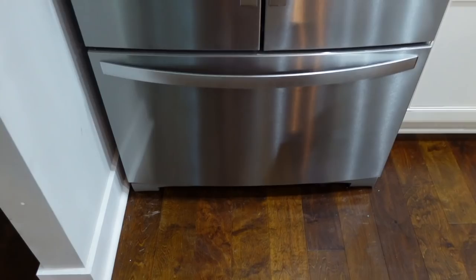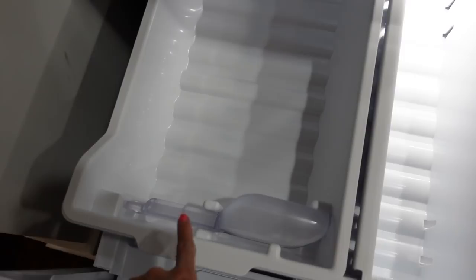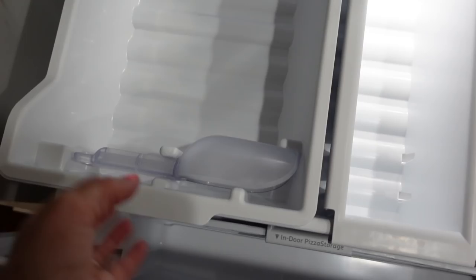All right, and then down here is the freezer. So when you open it up, you've got this section down here, and then you also have this one that slides right here, so you can put more stuff right here. And then this is another ice bucket. So if you run out of ice in your top ice machine, you have this one, and it also comes with a little scooper. So that is the freezer.